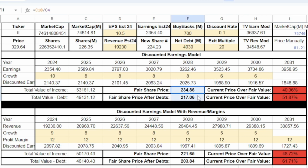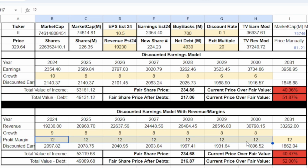I think that's fair. And in that case, we're looking at a fair share price of between 217 and 234. Probably about 225 would be a good price to get this company at. And in terms of their revenue margins model, I've got their revenue growth at 9%, slowly declining in growth down to 8 and then 5%. It's possible that they keep up that 8% for a while. Maybe we say that they keep up their growth for 8%. Profit margin of 12%. Yeah, they might revert back down to that 9% range, but we'll keep it at 12% for now. Even with these pretty optimistic assumptions, they are pretty overpriced at the moment.